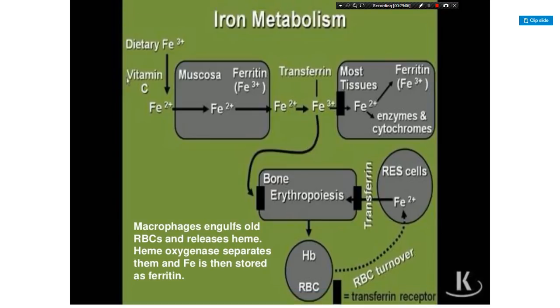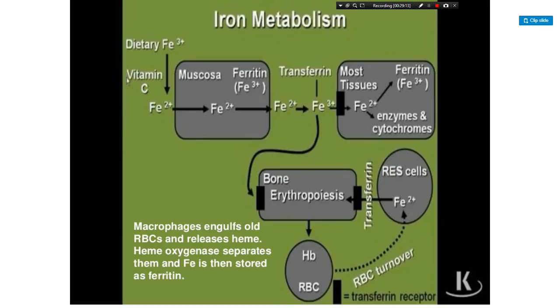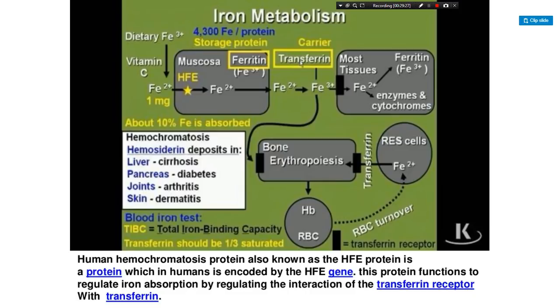So this is the structure. Macrophages engulf old RBCs and release iron. Heme oxygenase separates heme and Fe is then stored as iron. The human hemochromatosis protein, also known as HFE protein, is a protein which in humans is encoded by the HFE gene. This protein functions to regulate iron absorption by regulating the interaction of the transferrin receptor with transferrin.